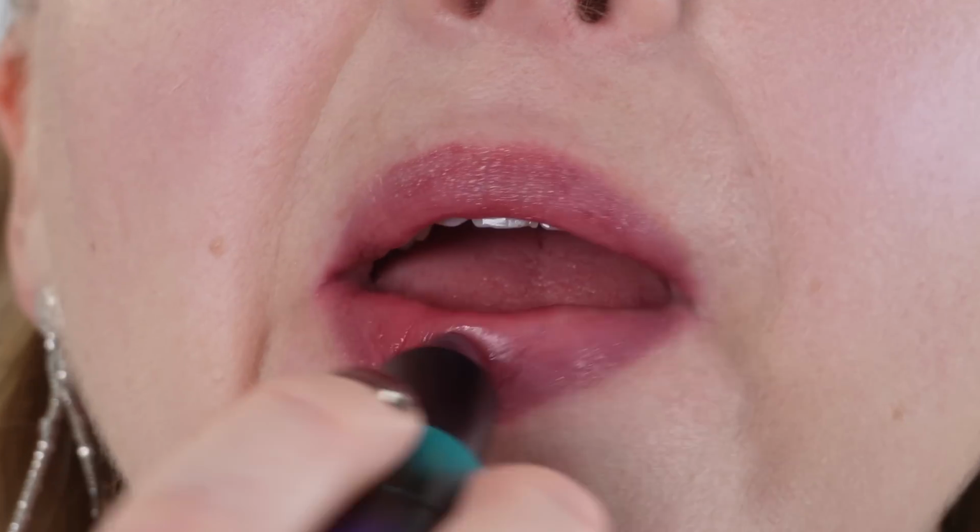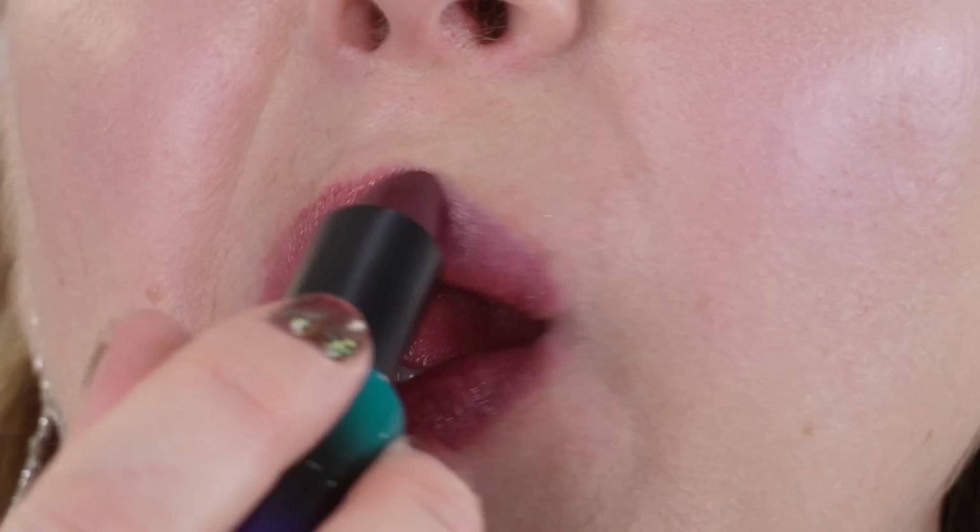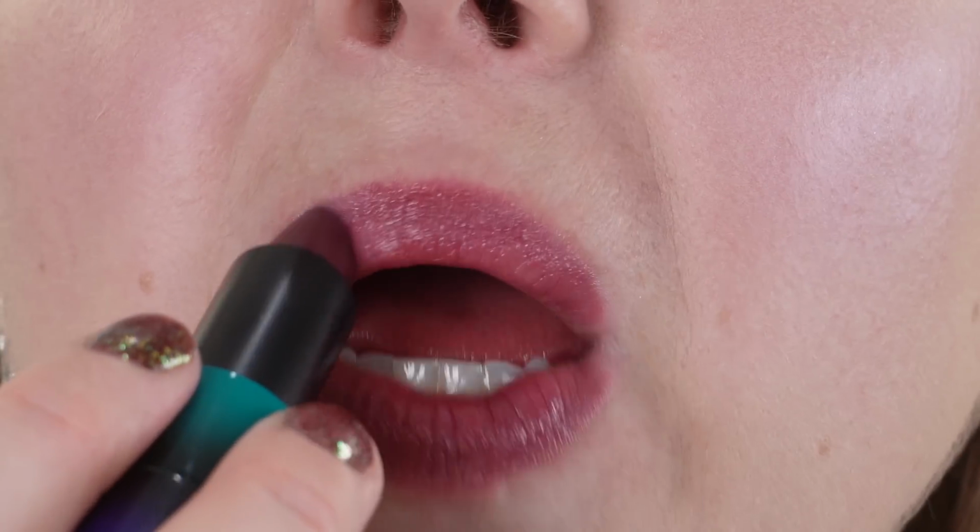Very comfortable. I do find it hydrating. It's got a little bit more slip than a tinted lip balm typically does. It is not sticky at all. So I have to say, it's a really beautiful formula. I really enjoy this one. And these shades, oh, they are gorgeous.